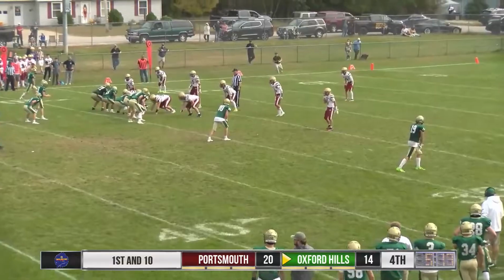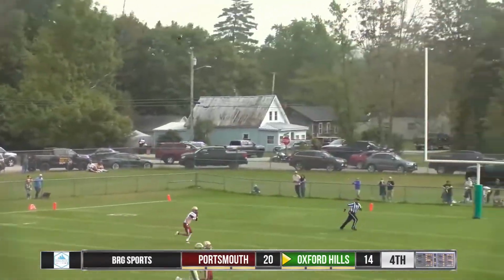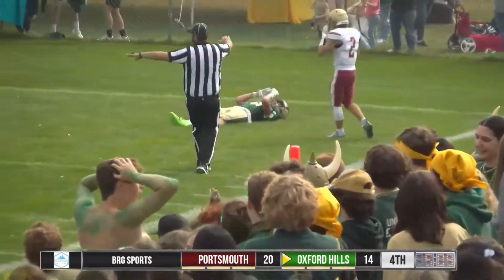Brady Truman, the quarterback. Dylan Truman in at running back. Takes the snap. Here comes a blitz. They pick it up. Throw it deep. Looking for Merch. One more time. No, he can't reel it in.